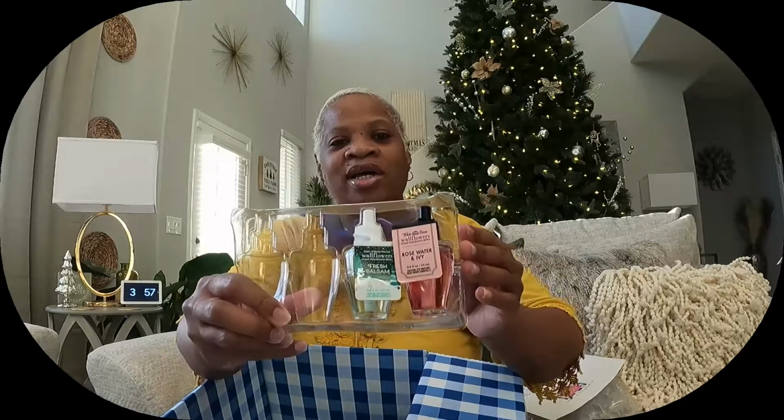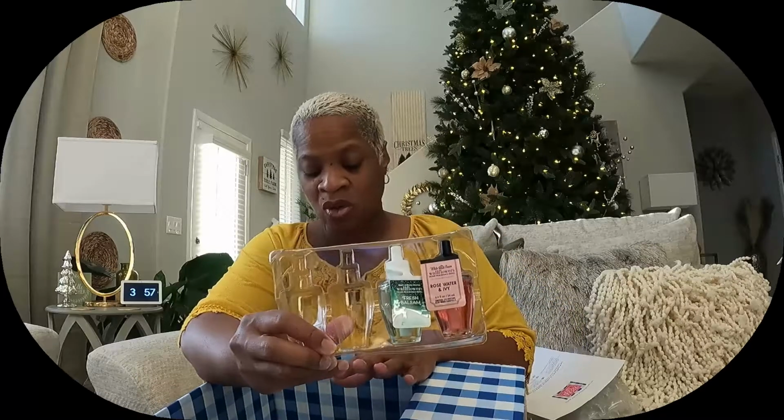So my normal is Rose Water and Ivy. So I got that. By the way, these are all wallflower scents. I should have done a candle haul for you, but because I got like 5 or 6 candles, I'll make that another video. Anyway, Rose Ivy. This is a new one. This is one that I saw her get.